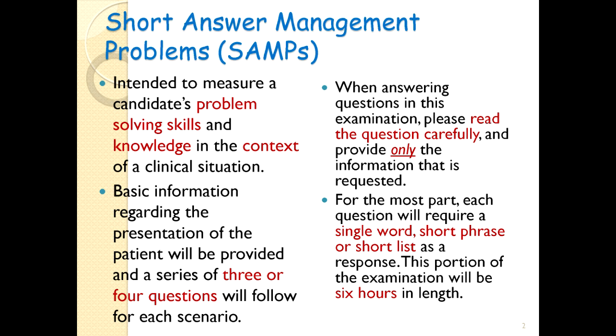So there will be a stem, and then the basic information, like a little storyline, and then you're supposed to answer 3 or 4 questions pertaining to some area. And when answering these questions, please read the question carefully and provide only the information that is requested. Now, I would say this is the kernel, this is the crux. You have to remember it, you have to sleep-talk about it. Read the question carefully and provide only the information.